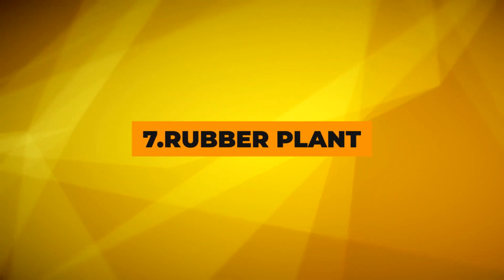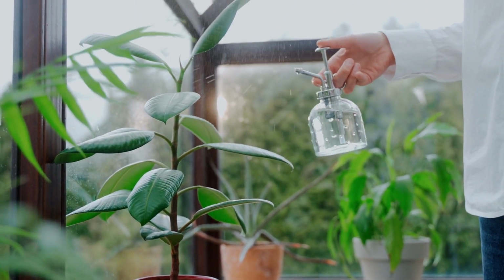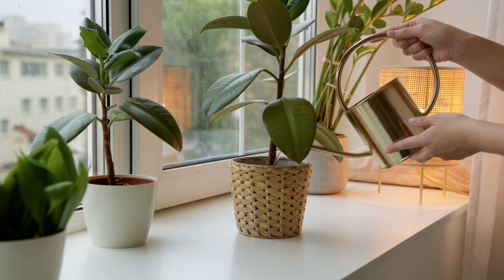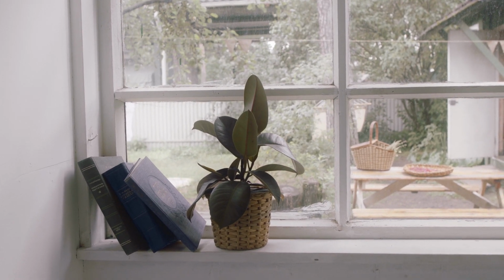Rubber plant. The rubber plant exudes luxury with its large, shiny leaves. Whether you choose the dark green or burgundy variety, this plant stands out as a bold architectural statement.